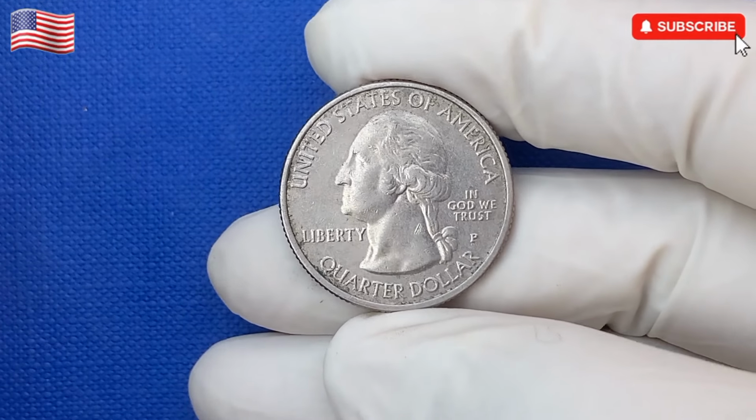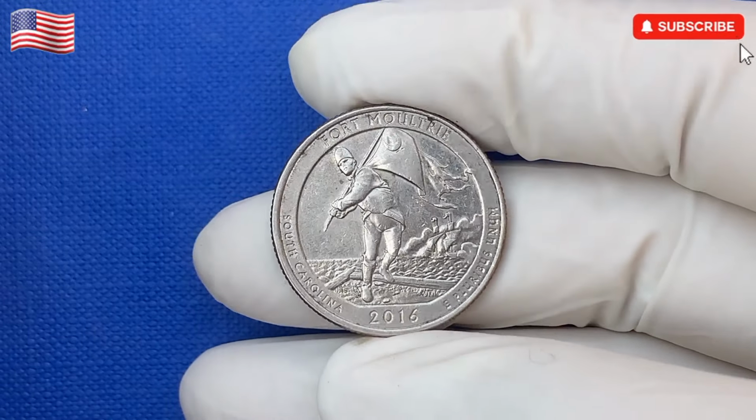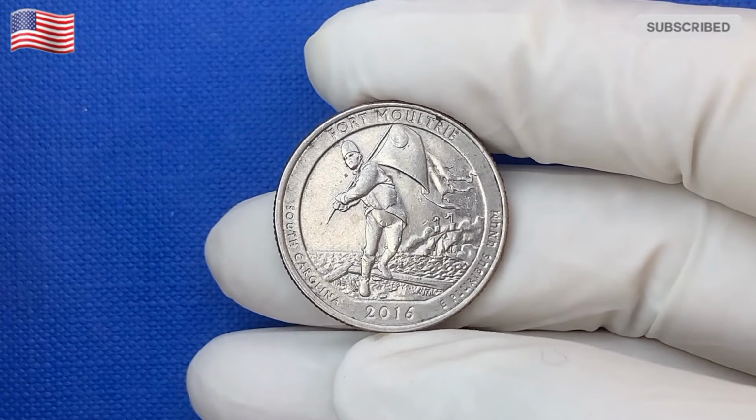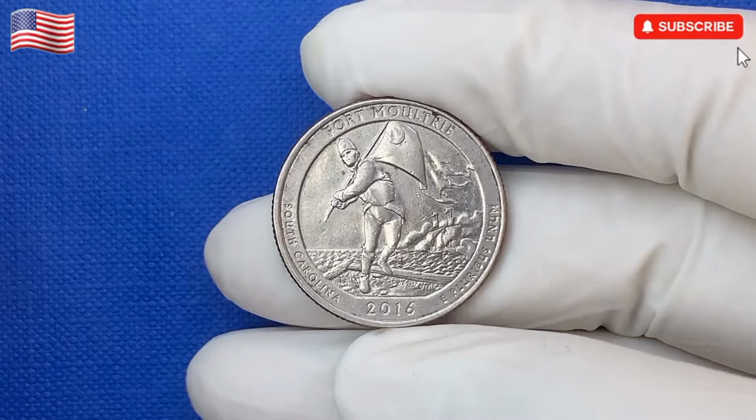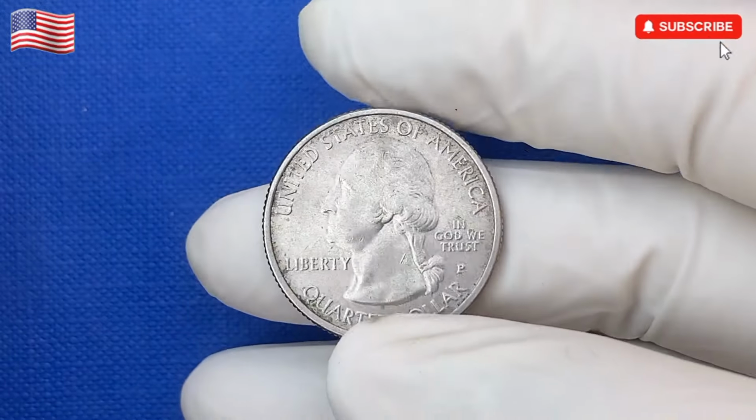When it comes to grading, coins are given scores based on their appearance, with higher grades meaning the coin is in better condition. The highest grade is mint state, or MS-70, and coins in this perfect state are particularly desirable.